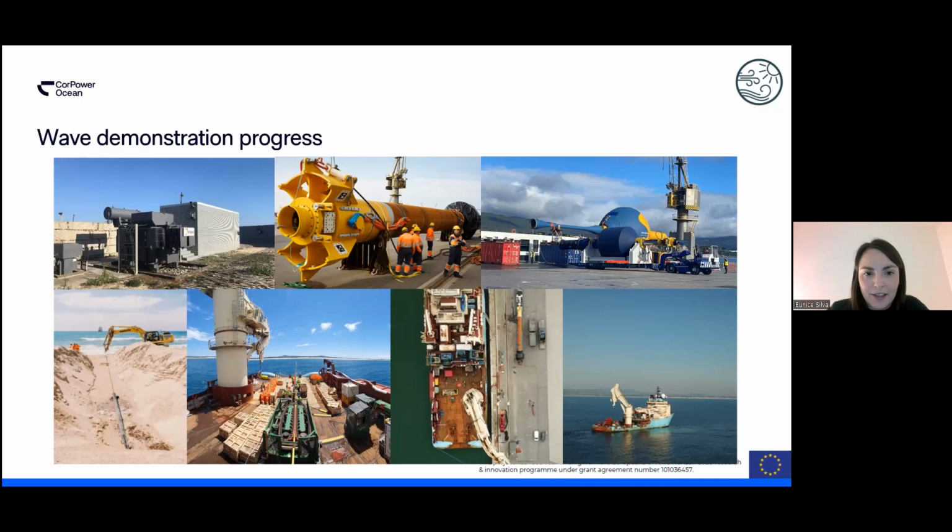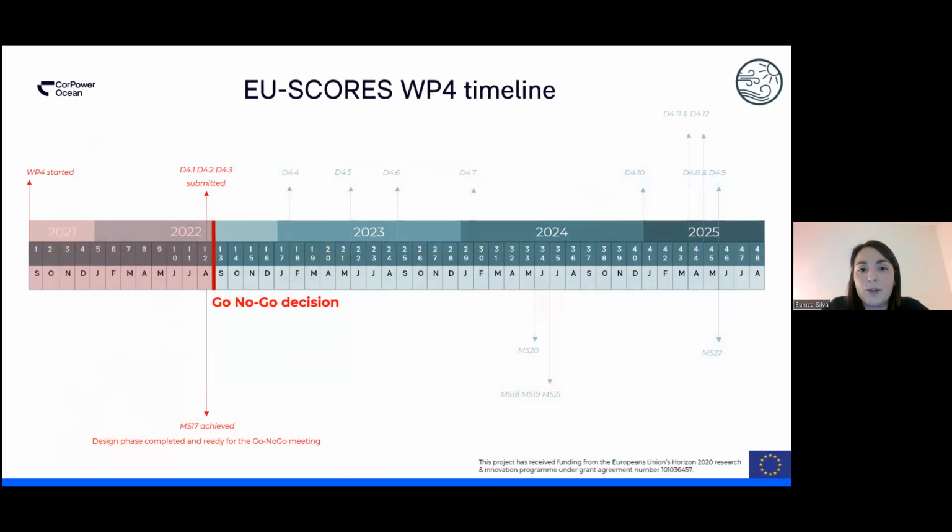So now looking into the EU scores timeline, how the project has been progressing, and what was included for the go, no-go decision, which is the goal of our webinar today. EU scores is a 4-year project that started in 2021. And the goal with the project was to have a go, no-go decision after 1 year. So the goal was to gather all the deliverables, documents and milestones that would be required for the go, no-go decision, which are deliverables 4.1 to 4.3, which I'll explain further ahead. And we had a milestone to be achieved, which was the design phase to be completed, to be ready for the go, no-go decision.